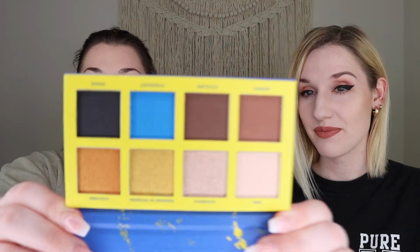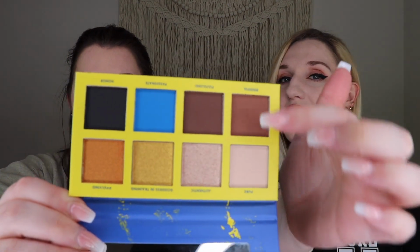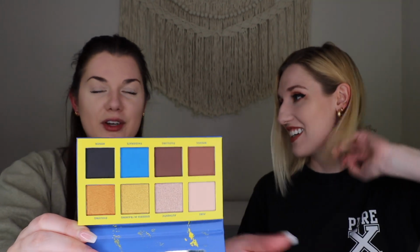So the next item that we both received is by Chella. It's their Divine Purpose eyeshadow palette and it retails for $35. It kind of shows the shades on the back, but we're gonna go ahead and open it up. So this is what all of the shades look like. I'm not gonna lie, I actually really like these. Yeah, I agree. Because I'm more of a neutral girl.